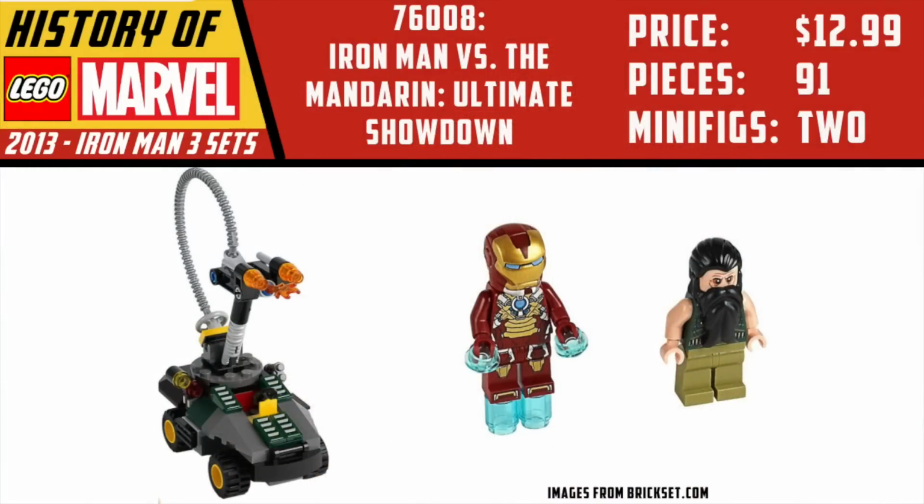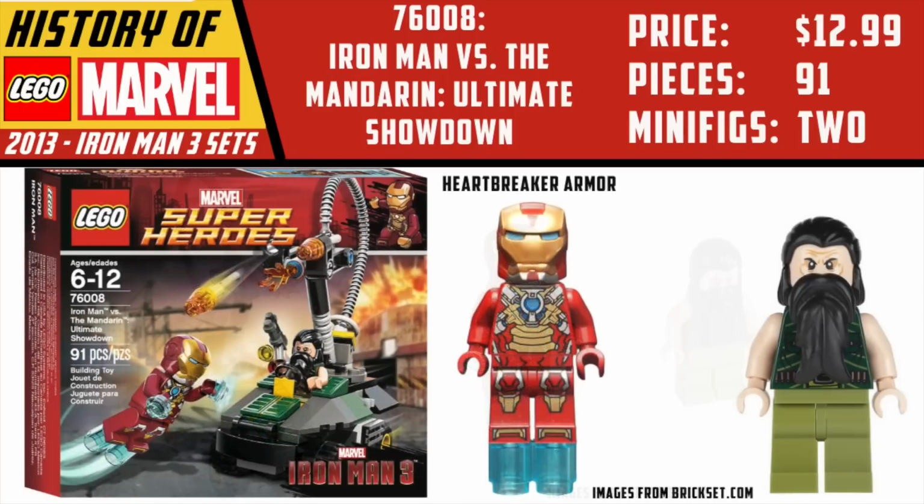Up first, we have quite possibly the most memed LEGO Marvel set, and that is Iron Man vs. the Mandarin Ultimate Showdown. Now, this set just gets made fun of on end all these years later because, of course, this scene never actually happened in the movie, and the Mandarin's golf cart of doom is honestly pretty goofy. The minifigures from this set are pretty cool, however, especially that Heartbreaker armor, but the build itself is just not all that great, but for $12.99, it definitely was a good buy back in the day.